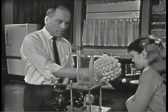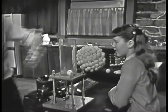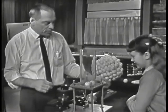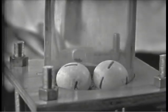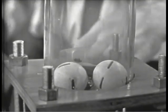Now, do you remember what these ping pong balls represented? The colloids? Yes, the colloids. Let's put those in there and gradually turn on the heat so we get the water molecules moving around. You watch what happens to them.